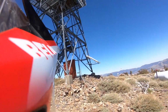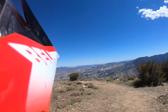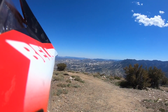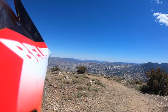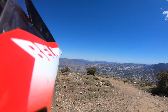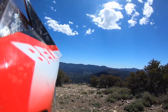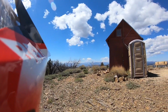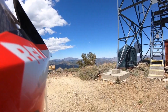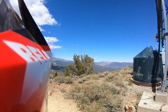Be a shot back the way we came. Look at that. That's like Half Dome in Yosemite almost, but very dry valley, nothing like Yosemite, but stunning. And then we go out this way. Then I got something for you up here. We got the High Sierra.